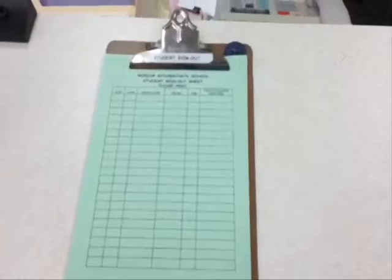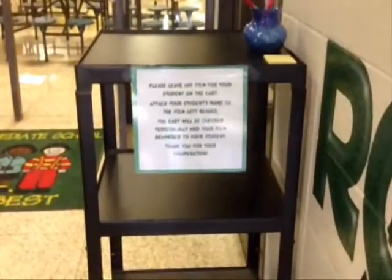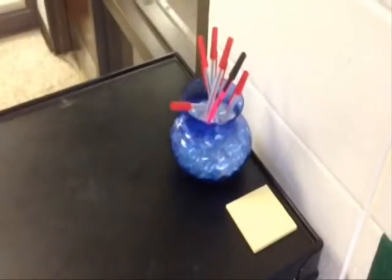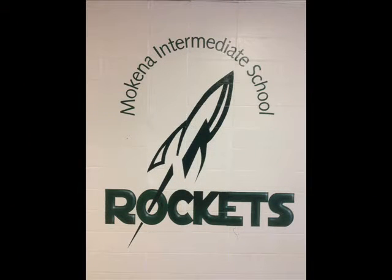If you need to sign your student out early, please complete the information on the green clipboard. If you are visiting or volunteering, complete the information on the yellow clipboard. If you need to drop off a lunch or other school item after the school day has started, please leave it on the cart outside the office. The cart is periodically checked by the office staff, and items will be delivered to your child. Write your student's name on the item and leave it.